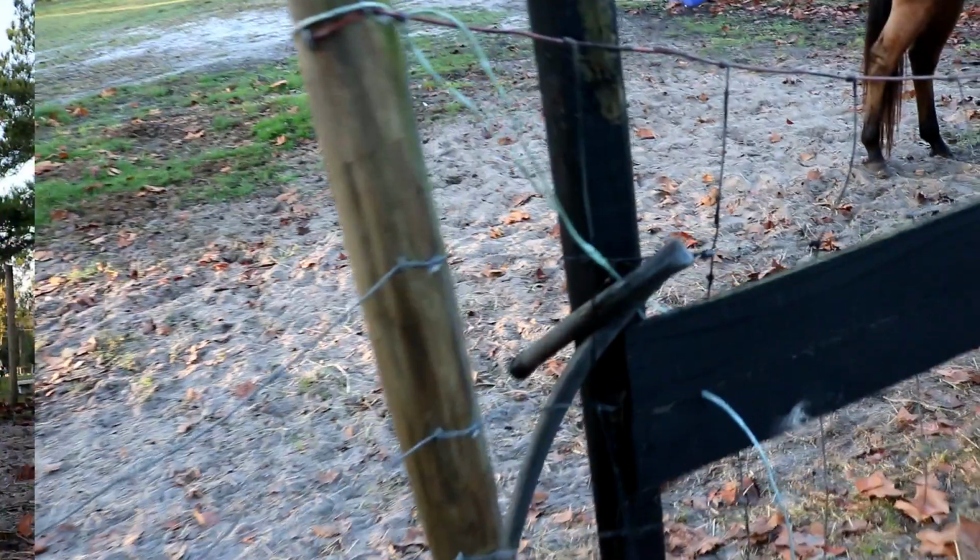Okay, so I put the water trough right there in that corner, so I gotta go fill it up. And I have to move the salt block and mineral block over there by it.